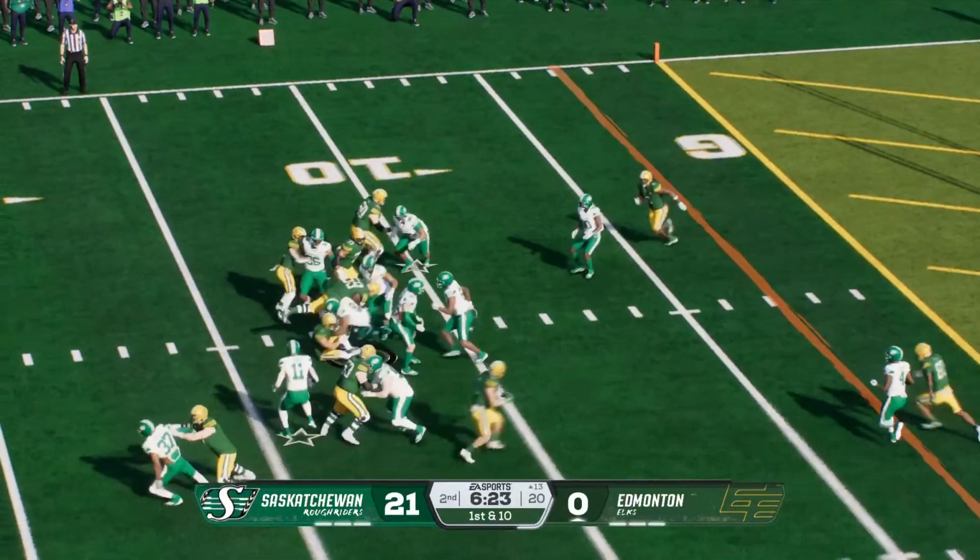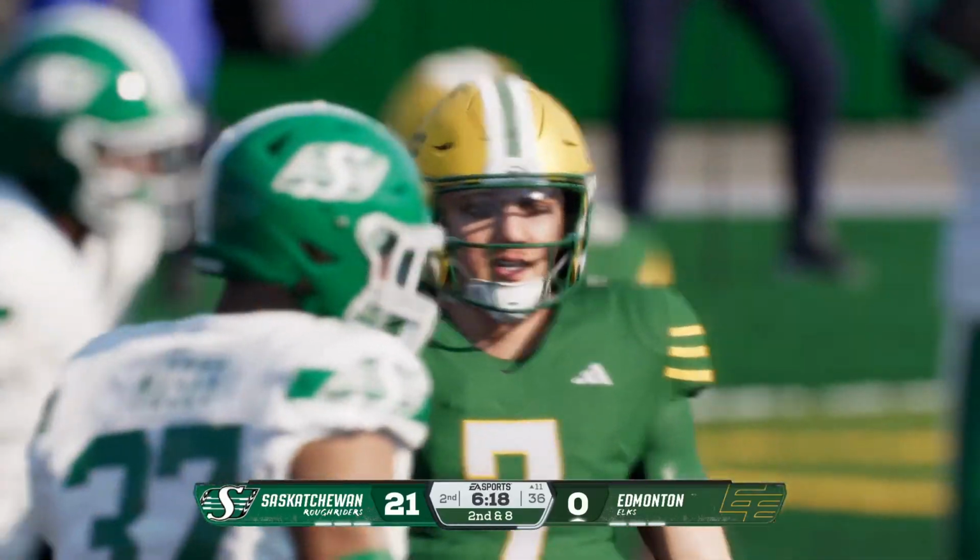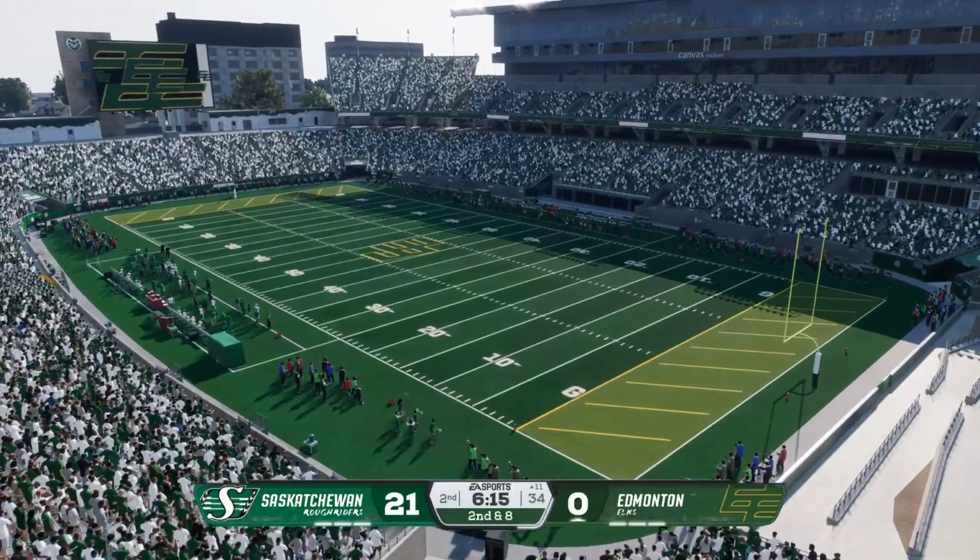Leaves it with the back. Pulled down at the 11-yard line as they inch closer and closer to pay dirt. The 11-yard line. Second down coming up.